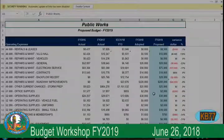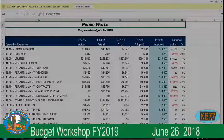Why are utilities up $40,000? Utilities. Which line item are you looking at? On the last page. 43,000. That is actually, I believe, the utilities that the village actually uses. I'm sorry, I can't hear you. I believe that's the actual utilities that the village hall uses, electric, water services.